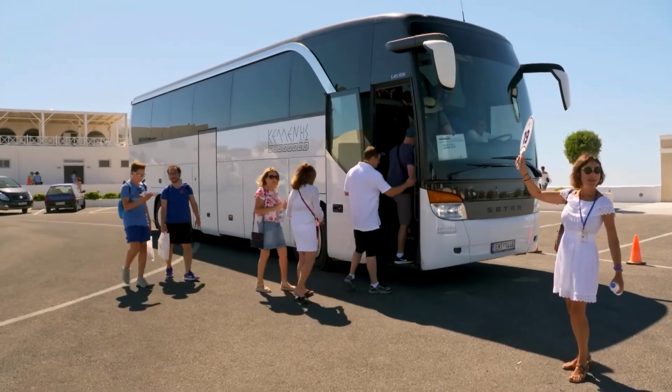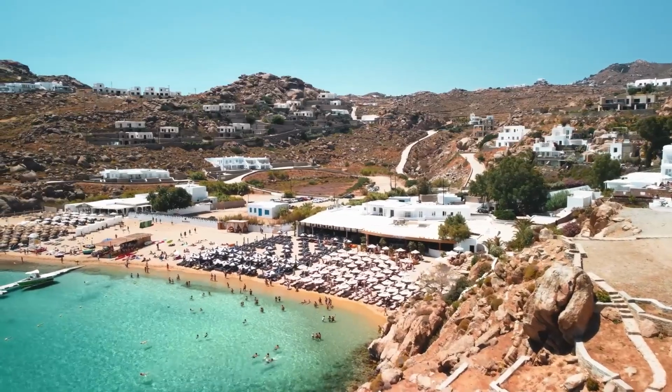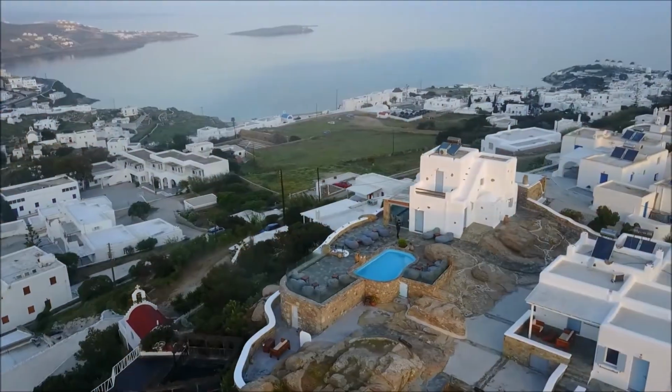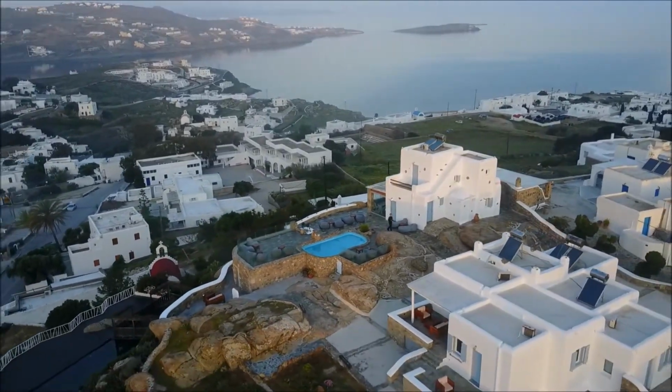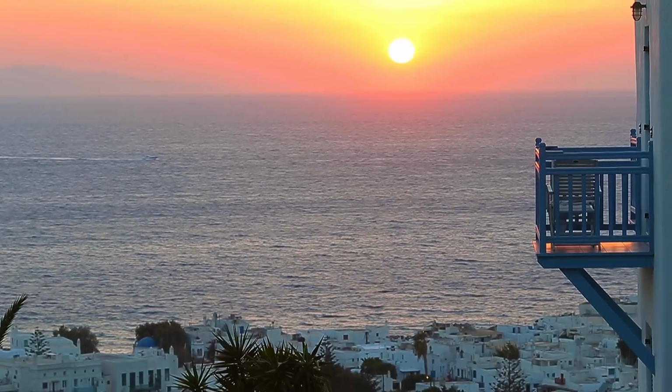From Fira's central bus station, a quick bus or taxi ride lands you at Athenios in under 20 minutes. Aim for a 9:30 a.m. arrival. In Mykonos, settle at Chill Out Studio near Little Venice, steps from the buzz, or opt for a budget hideaway outside town. Buses tie it all together.